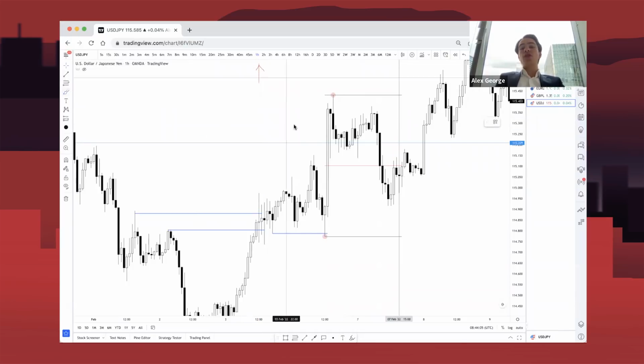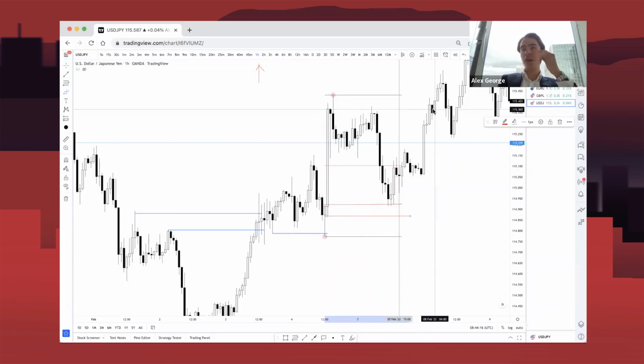Now, if we just bought solely based on the 1 hour point of interest, which was this wick over here and this inefficiency, then it would have been a good hypothesis, but it wouldn't have been a logical one, in my opinion, because that's almost guessing your low. And there are ways to almost confirm the entry, which I'm going to talk about in a minute.